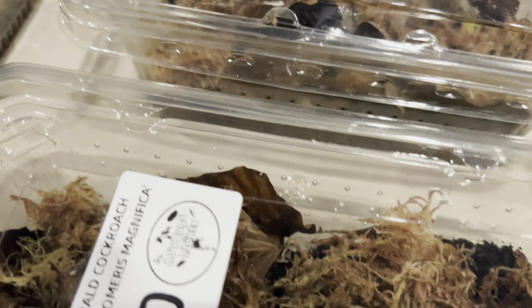And we have also live stuff here. We have some green, small green flower beetle larvae. We have some isopods.